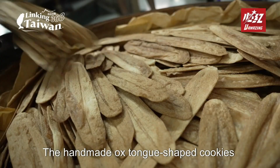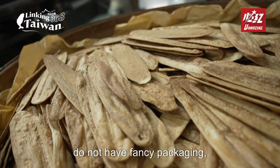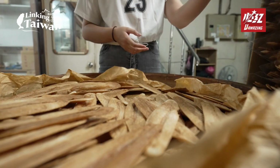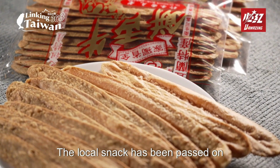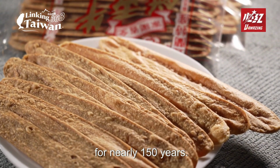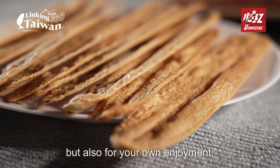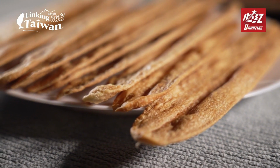The handmade ox tongue-shaped cookies do not have fancy packaging, but they have a simple and crispy taste. The local snack has been passed on for nearly 150 years. It's not only a great option for a gift, but also for your own enjoyment.